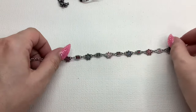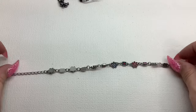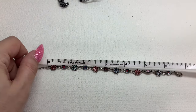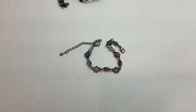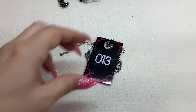This looks like a little bracelet with these really cute flowers and enamel. All right. Let's lay it flat so I can take a measurement. It can go from 7 to 9 inches. Silver tone. Number 13. And we'll do that for $5. $5, lucky 13.